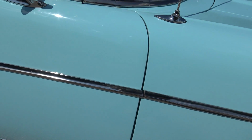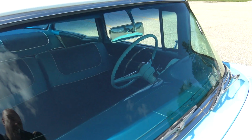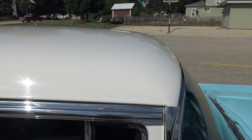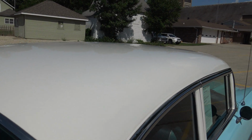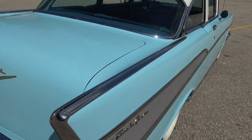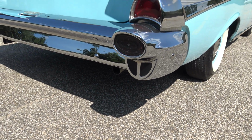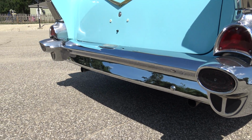Paint on the doors in really nice shape. As far as the chrome, stuff like that, it's all been redone during restoration. That's all nice and clean. Windshield looks great. As we look at the white on the top of the roof, I don't see any hail damage, any dings, dents, anything like that. That's all nice and clean. Back window's nice and clean. The chrome on the quarters is in excellent shape. All the chrome up and down the sides was replaced. Same with the back bumper. Back bumper's shine is absolutely beautiful.